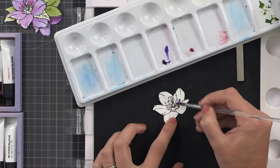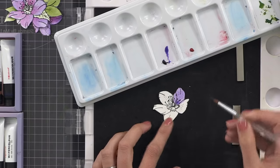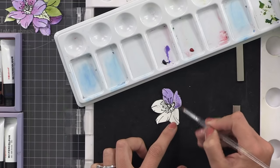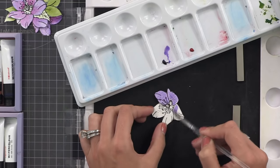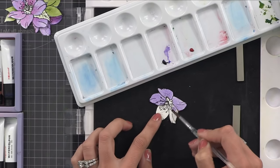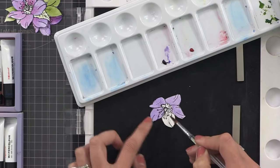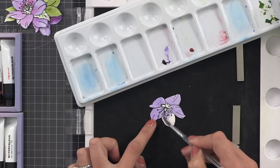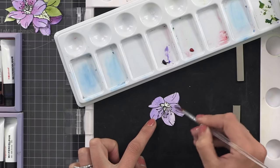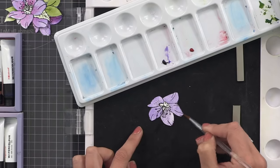So I'm just going to pop the purple onto each petal here. So just solid. I'm not doing any fancy techniques, no light and shade. We're using this colour. I'm just going to lay one layer of the purple flat, just all over this card. Add a bit more water. So I've just laid one bit of purple all over the flower, like so.